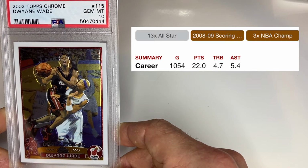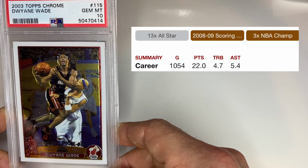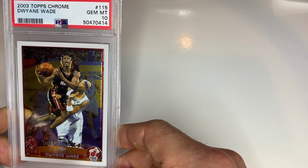But I really don't think you can go wrong with Dwyane Wade. This one actually set me back $1,000. So I overpaid a little bit. But again, the prices of cards continue to slide. And paying $1,000, I'm pretty happy to put this in my collection for a little bit.